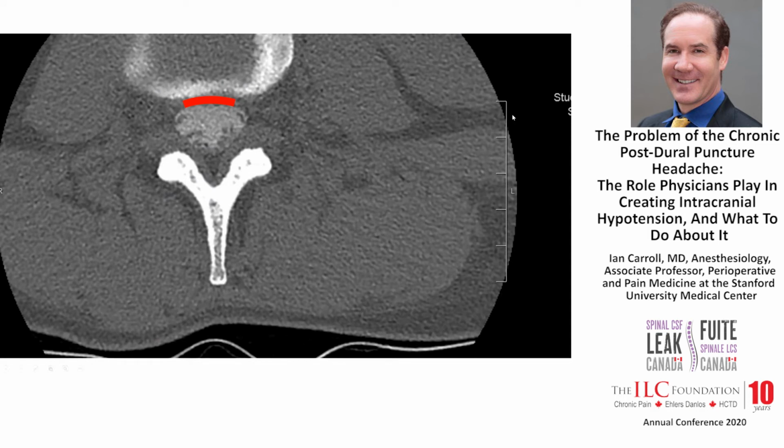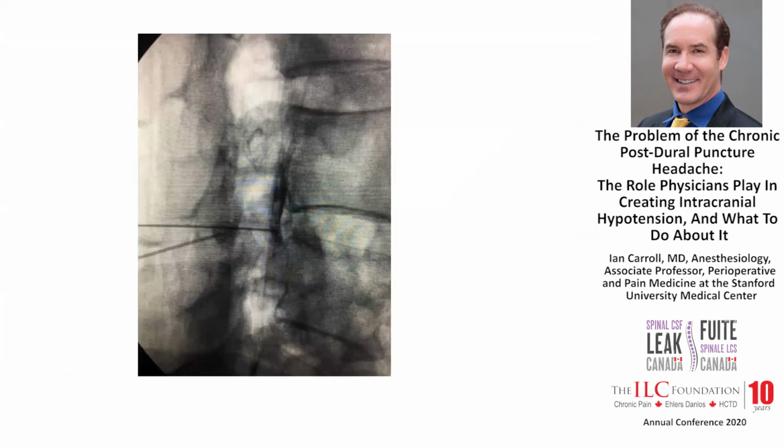So again, if we think that there's a leak here ventrally, one of the things we've got to do is try to get some blood or glue there, and that would be accomplished by an approach called a transforaminal approach. And this is what this looks like on fluoroscopy. I've heard people say at conferences that this can only be done on CT, but in fact, it is easily done on fluoroscopy. Here is a needle put in the dorsal epidural space where we have contrast spreading in the dorsal epidural space. Here's another needle coming in transforaminally, and what you can see is contrast spreading right on the front of the disc here in the ventral epidural space.